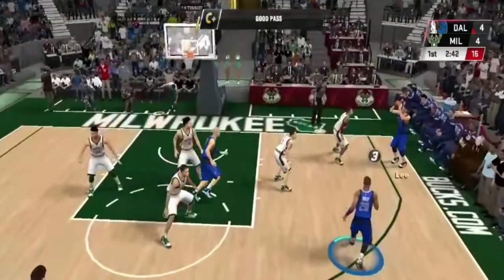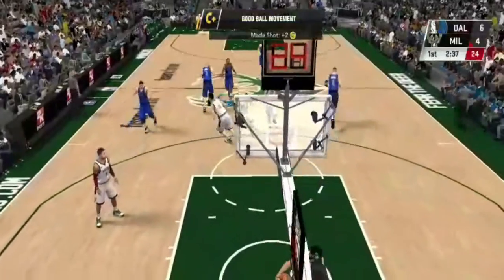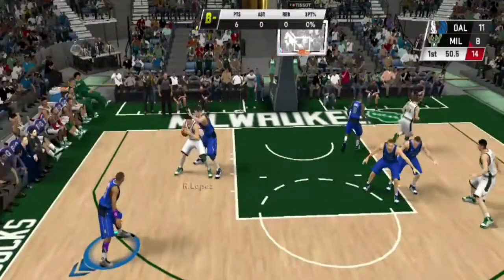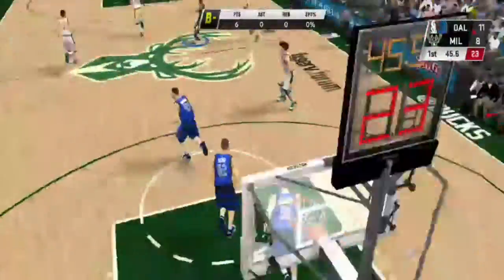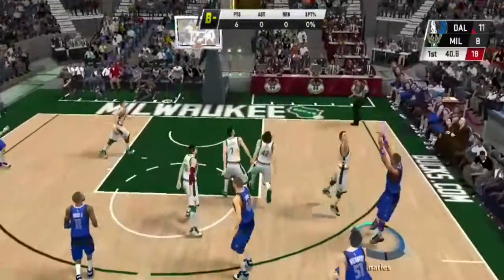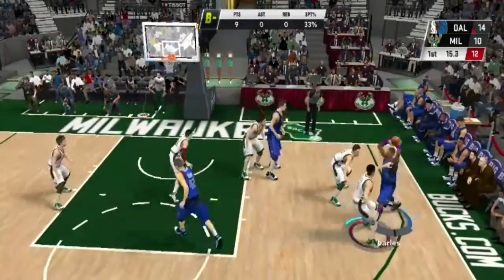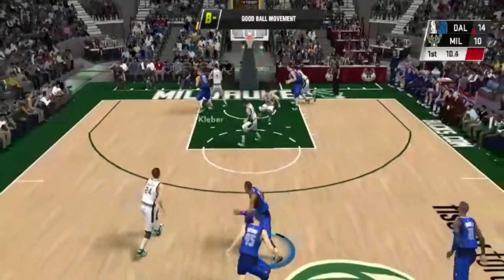Pass to Lee. Right side, Lee. Charles. And he hits the jumper for two. 6 points for him. Back to Lopez. And it's off the back rim. No good. Here's Hardaway. The three. And it's good. Outside Hardaway. Brokaw. Offensive rebound.